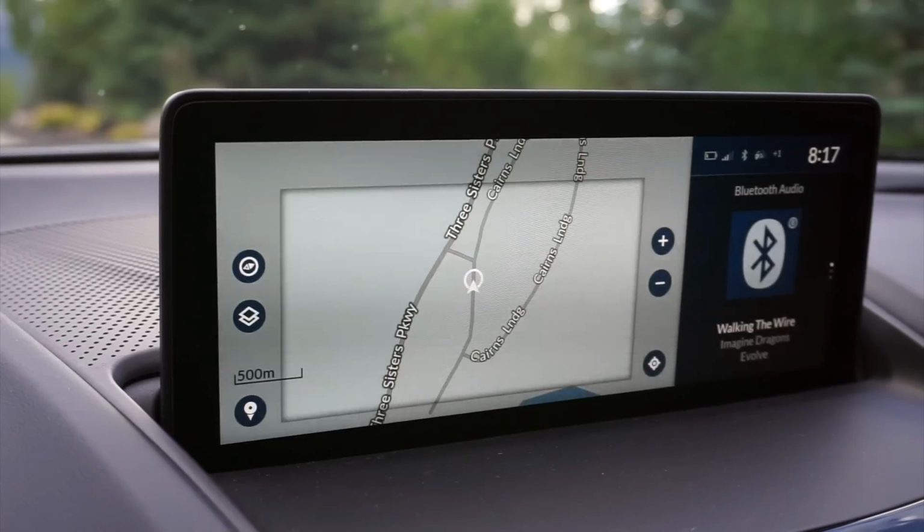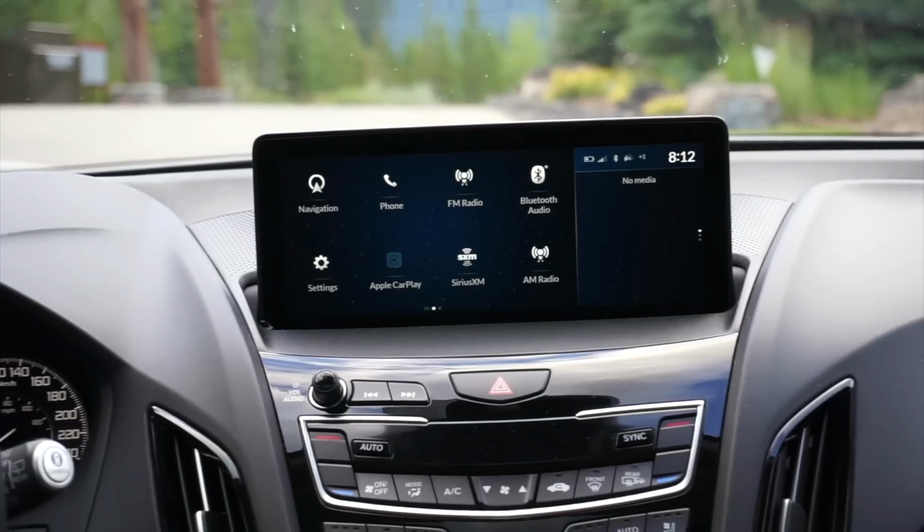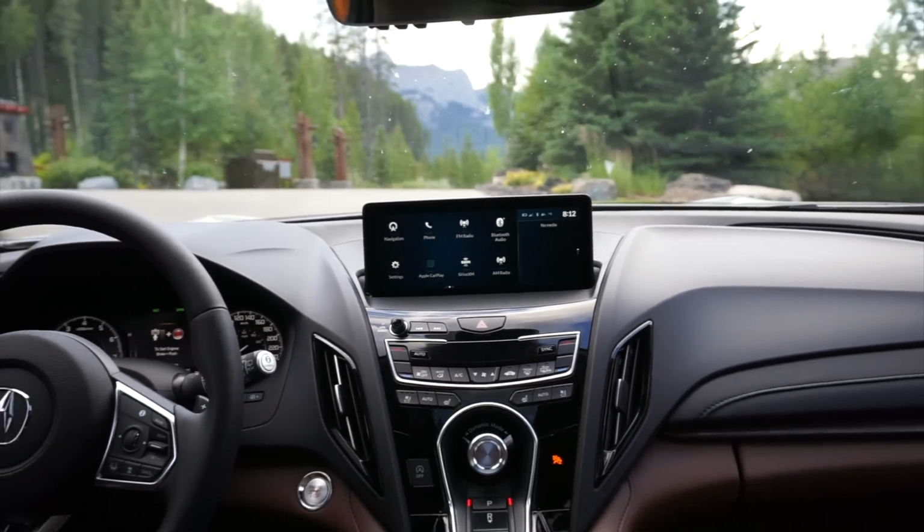I have kind of a mixed reaction to it. I like the layout of the screen. The resolution is great. When you're looking at the graphics for the navigation, they look fantastic. But the way that you operate this thing is a bit strange.